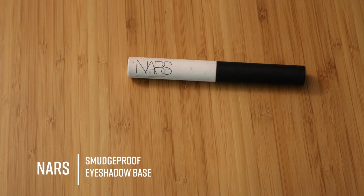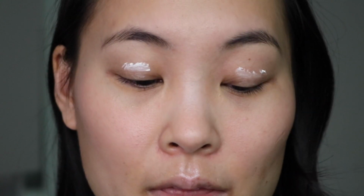Even though I'm using minimal eyeshadow, you are using eyeliner and you want to make sure nothing smudges. So I'm going in with my Nars Smudgeproof eyeshadow base and just plopping that onto the eyes and rubbing that in.